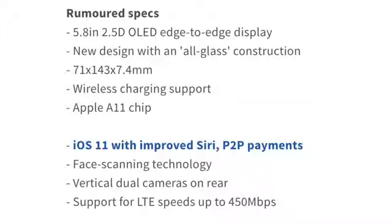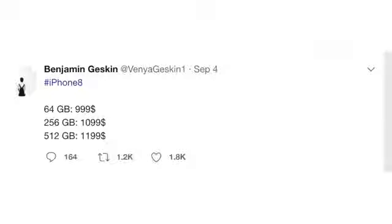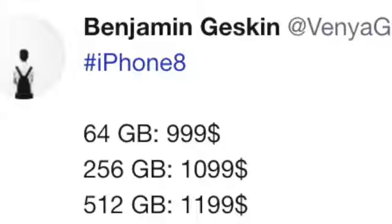Here are the rumored final specs. Here is the pricing for all the models. The base model is starting at $1,000, then $1,100 for 256GB model, and $1,200 for 512GB overkill model.